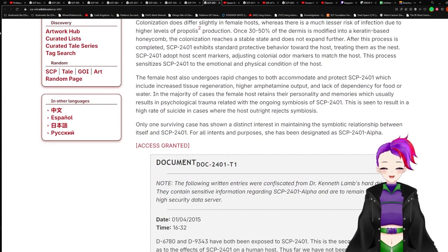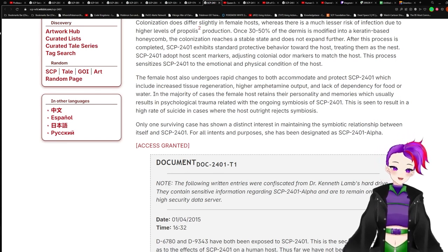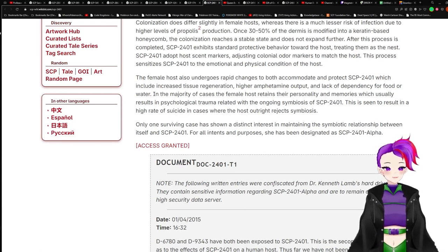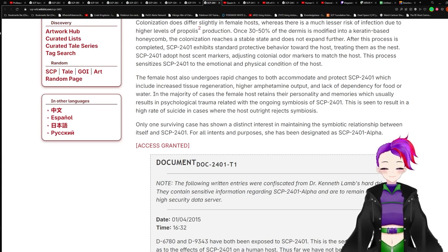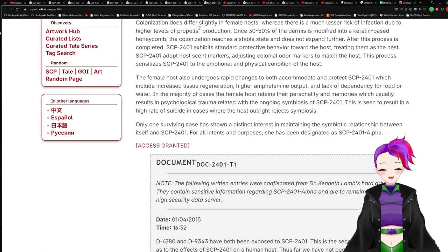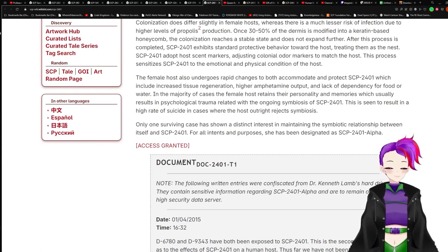A female host also undergoes rapid changes to both accommodate and protect 2401, which include increased tissue regeneration, higher amphetamine output, and lack of dependency for food or water. In the majority of cases, the female host retains their personality and memories, which usually results in psychological trauma related to the ongoing symbiosis of 2401. This is seen to result in a high rate of auto-death in cases where the host outright rejects symbiosis. Only one surviving case has shown a distinct interest in maintaining a symbiotic relationship between itself and 2401. For all intents and purposes, she has been designated as 2401-Alpha.